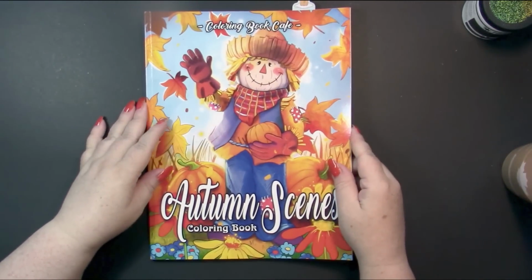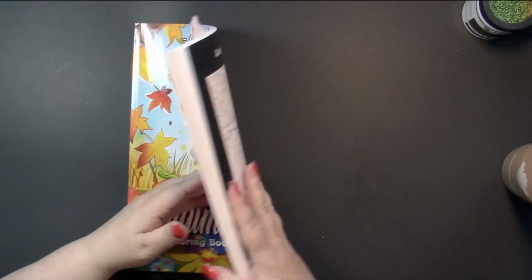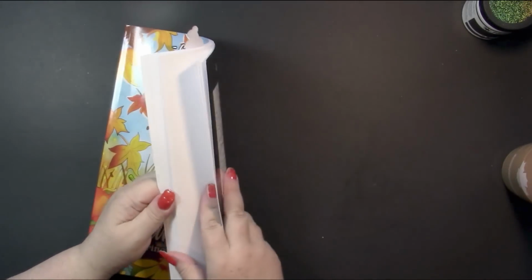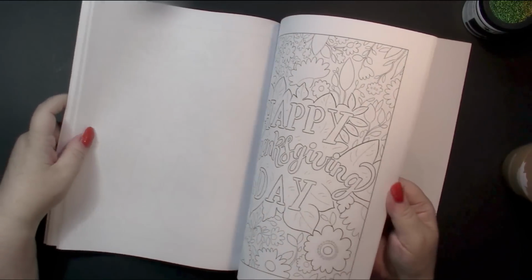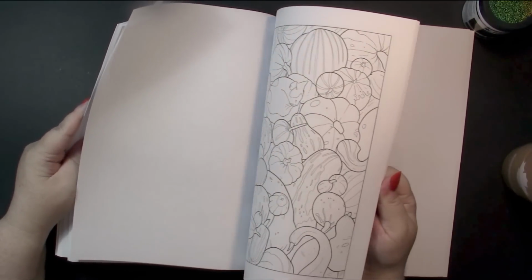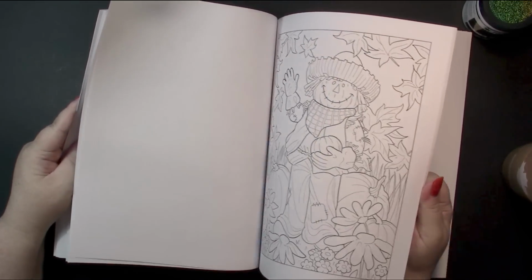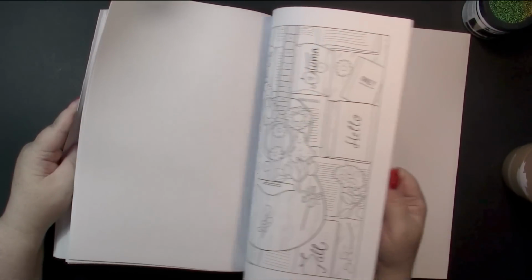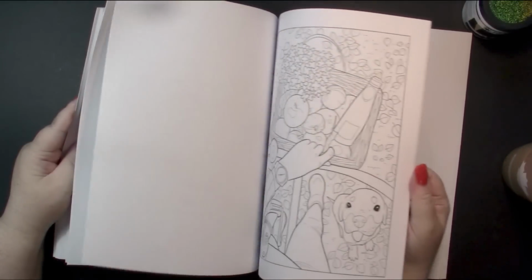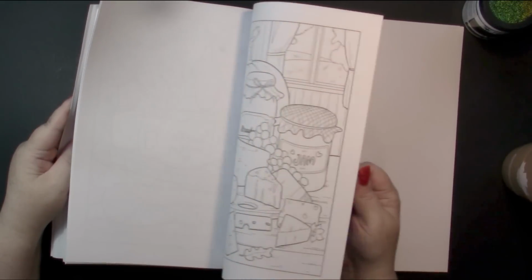Then another coloring book cafe book, which made its way into my hands and which I've already colored from, is Autumn Scenes. I've got myself a lot of autumn books. Let's start here. There's all sorts of different things in here. There's a lot of Thanksgiving stuff, and there are several Halloween type things as well. But mostly it's just autumn on the farm, basically.